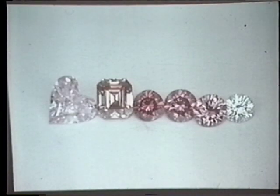Now, the most widely used system in the diamond industry is the one that was developed by the GIA, or the Gemological Institute of America in the USA. Now, their system broadly attempts to define a diamond's face-up color by grouping the color into one of several color grades, such as fancy light, fancy, fancy intense, fancy dark, fancy deep, or even fancy vivid.